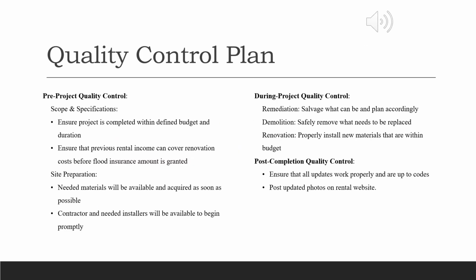Displayed here is the quality control plan. Before the project can even begin, there are certain things that must be addressed. It is important for the contractor to know that the renovation must be completed within the defined budget and duration. Additionally, since flood insurance is not granted right away, it is pivotal that the owner has the right amount of previous rental income that can cover costs before flood insurance is granted.